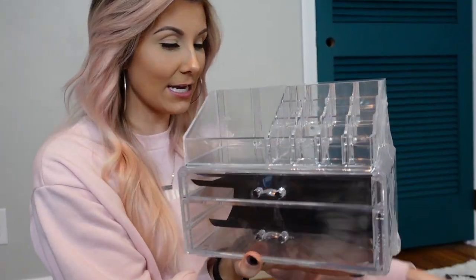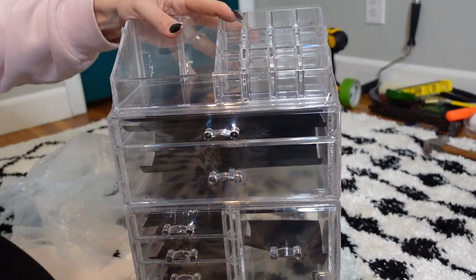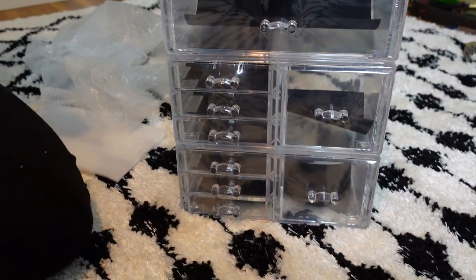If you guys know me, I'm not a very organized person. I try to be, but it doesn't always happen. So that's what this is for. So this is the top part, this is the bottom. It does stack and kind of lock in place. So this baby is massive.